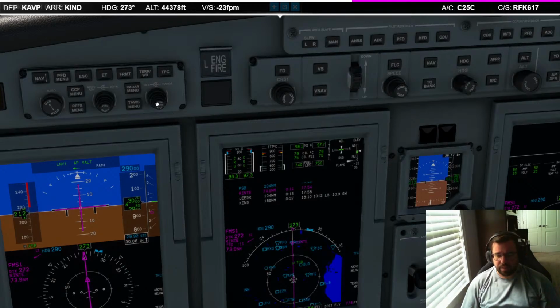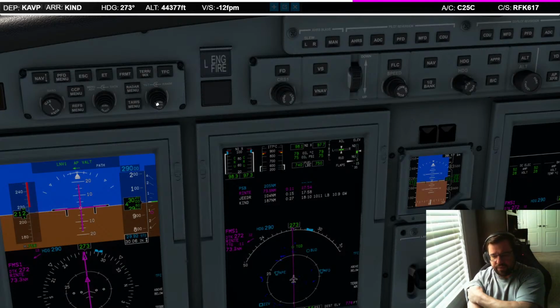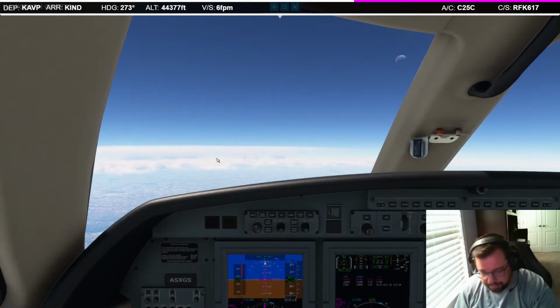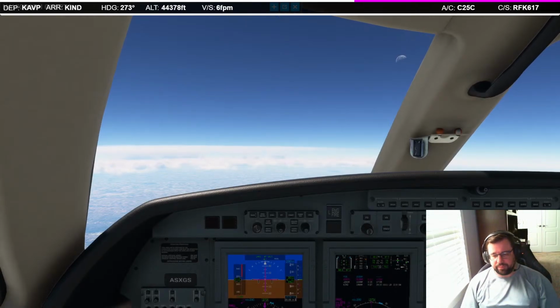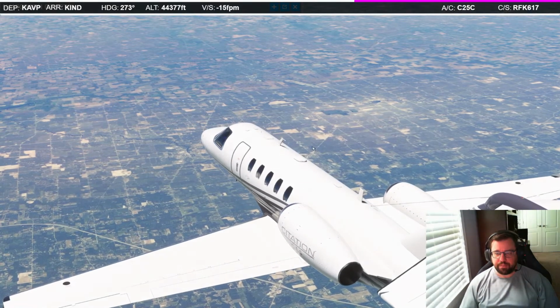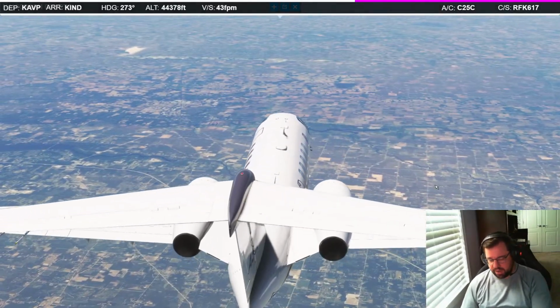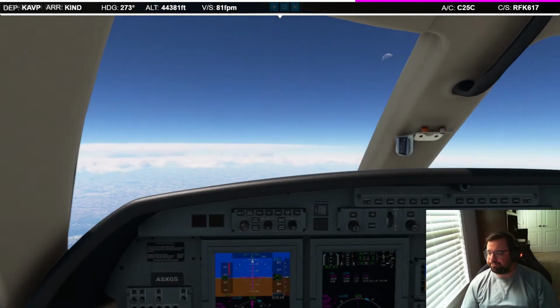So range here. Set it to 50 since we're starting to get close. We'll have to take care to not overspeed upon descent. This thing does not have auto throttle as far as I know.